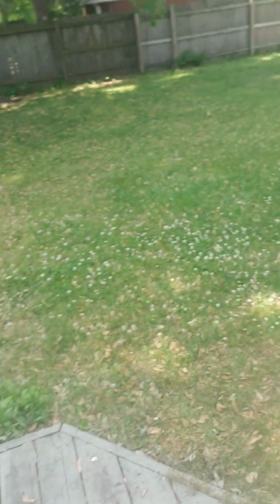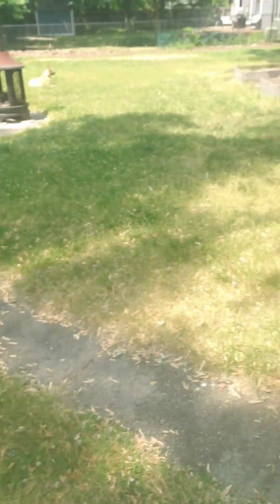Aw, she's laying out there in the sun. She loves laying outside. She's an outdoor dog. She doesn't care how hot it is. She wants to be out there in the sun. But I am very grateful that I have such a big yard and that so much of it is shaded, because they'll have lots of room to run around.